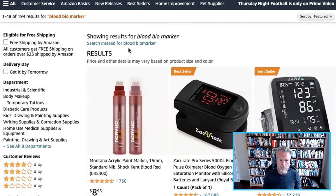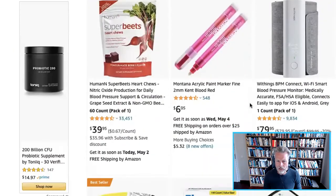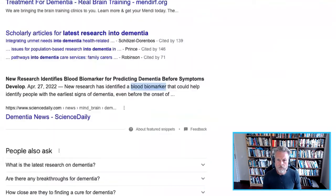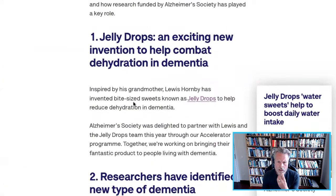Showing results for search instead for blood biomarker. Okay, cool. So, I can sell what looks like an analysis machine. That's something I would never have thought of selling. I wonder if it's something I can bundle together with my dementia thing. Okay, what else? 7 new developments in dementia research. Jelly drops, an exciting new invention to help combat dehydration in dementia. Bite-sized sweets help reduce dehydration.